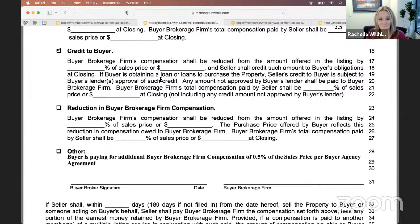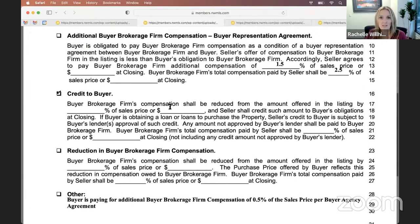But sometimes, in a situation where you have a family member, maybe you don't have a buyer agency agreement in place, you have to be a bit more transparent about any kind of credits that are offered. This is when you would use this box. We have some agents that negotiate with their family members. Maybe they're only getting paid compensation of 1%, but then they're basically crediting the buyer 2%. That would be an instance where this would come into play.